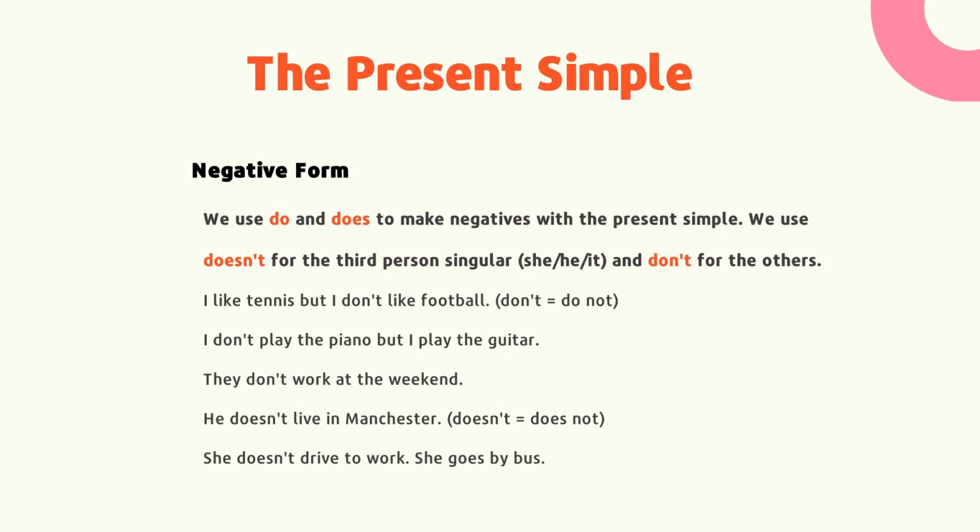Now let's read some of the examples. I like tennis, but I don't like football. I don't play the piano, but I play the guitar. So the affirmative form of the first part of the sentence is I play the piano. When I changed it into negative, I added do and not to create don't, and then the original verb, which is play. I don't play the piano, but I play the guitar. If I want to change the second part of the sentence into negative, I play the guitar. I don't play the guitar. They don't work at the weekend.